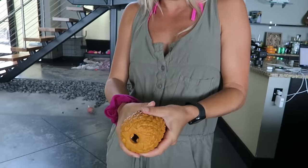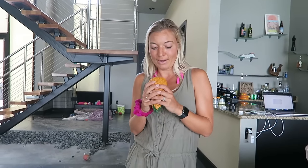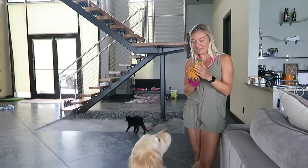What is this? It's like a pineapple chew, and it said it's for aggressive chewers, and it also cleans teeth. It reminds me of a soda bottle inside, but it's stronger than that. It only had 70 reviews that put it at 4.4 stars, and it is one of our more pricey items because it's $17.99. But hey, if it's gonna clean his teeth, well worth it. So let's see what he thinks.